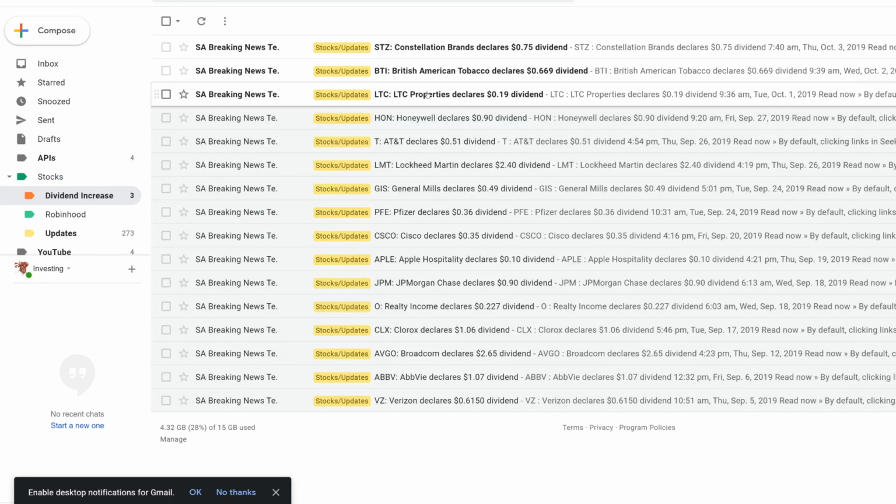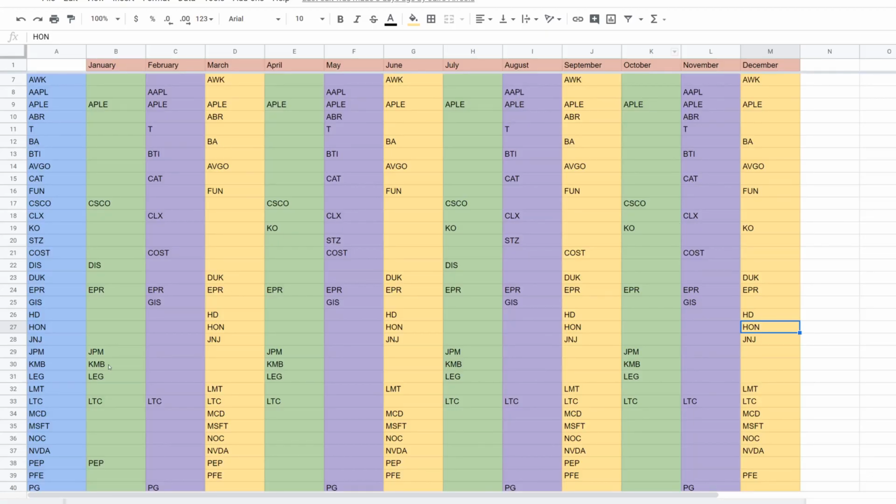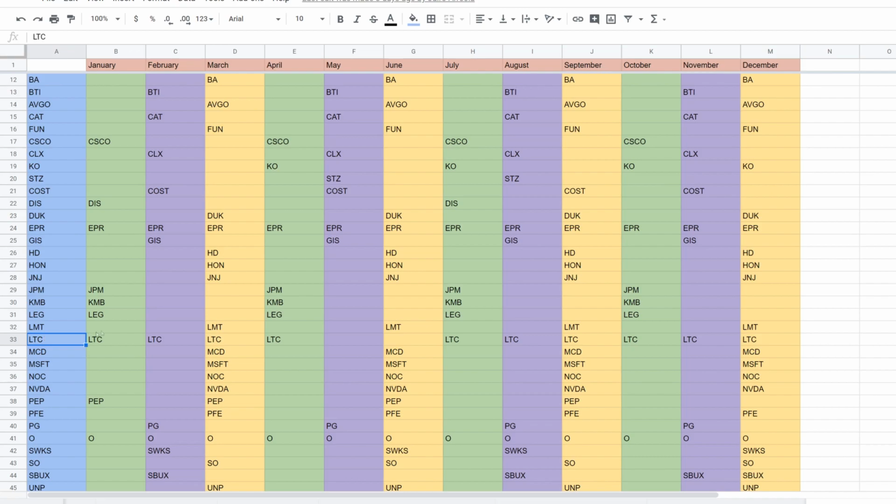So LTC Properties. Okay, so they're declaring 19 cents, and it's a monthly dividend, and they're actually declaring it for these multiple months already. So that's great. So if we go back to that sheet and we look for LTC, here it is. You can see that they pay these. Which I thought they paid monthly, so I probably missed something with my script, but I can fix that later.